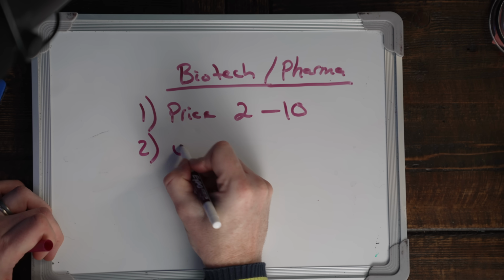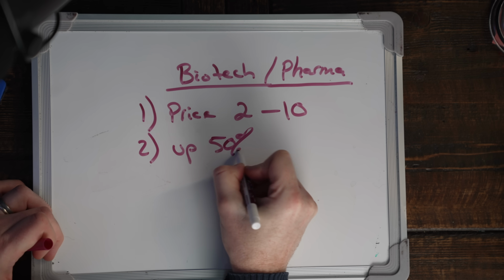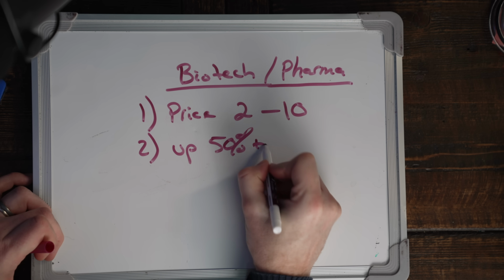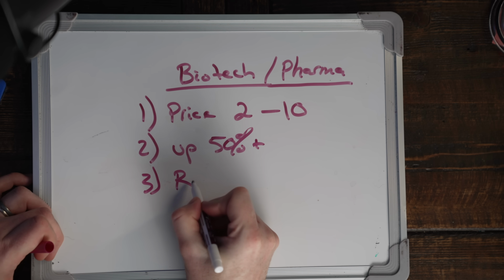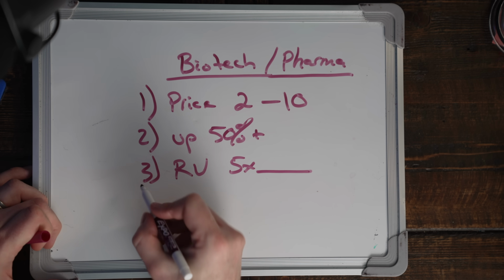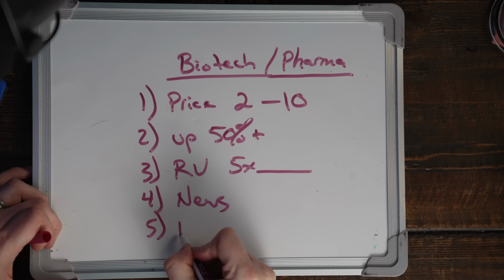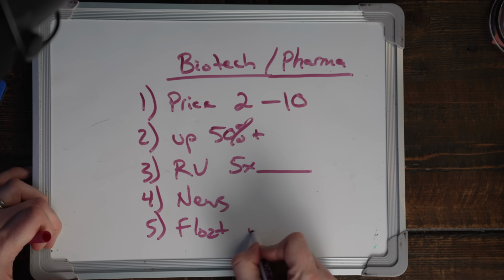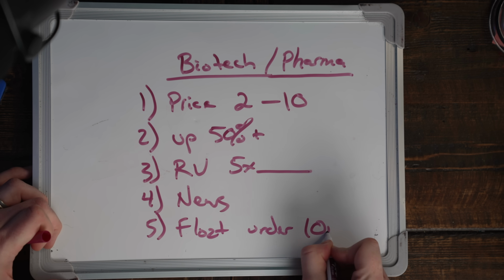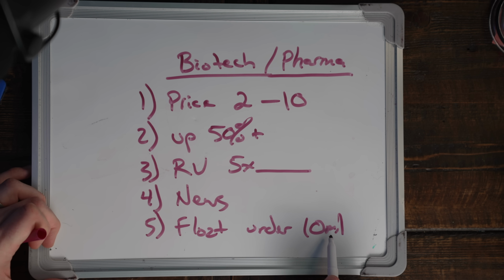Number two, where they were up at least 50% on the day, and some of them were up substantially higher than that. Number three, where they had relative volume of 5 times above the average daily volume. Number four, where they had breaking news. And number five, where the float was under 10 million shares. So I said, this is the profile of what I'm going to look for. This is my roadmap of exactly what to look for on Monday morning.